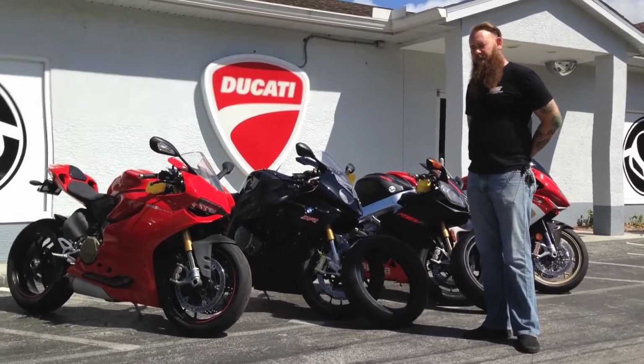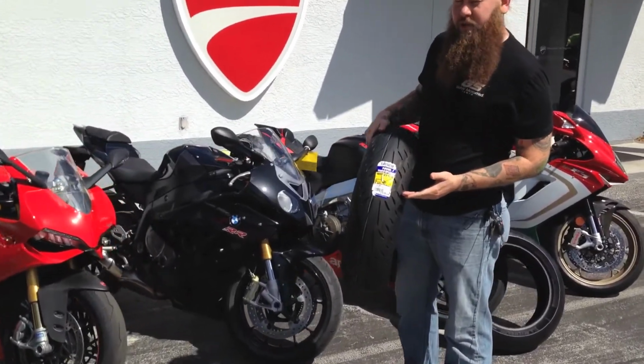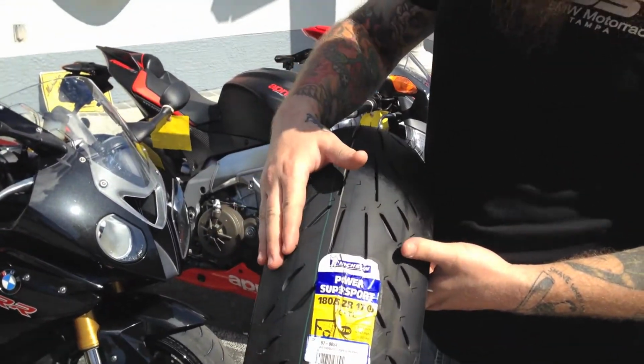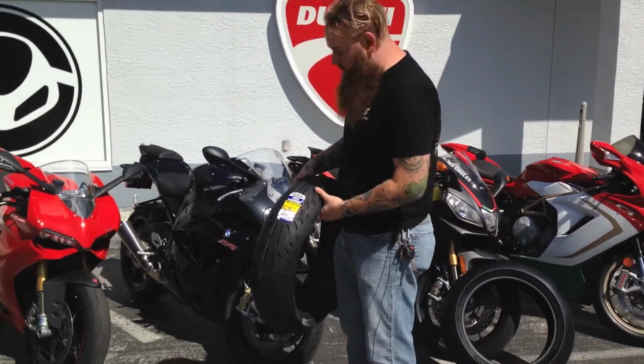For those of you who want a little more action on the road, we have the Pilot Power Supersport. Great all-around tire for the street, great grip, softer compounds in the center, and on the sides it's even softer, so you can get more lean angle while you're riding around on the streets if you want a little more action on the road.